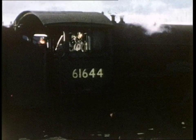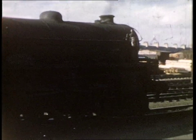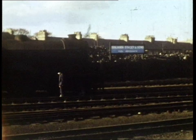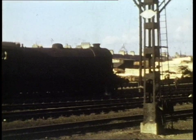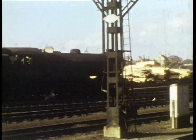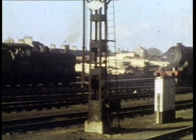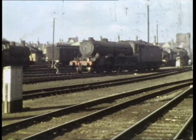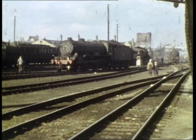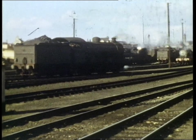B2 number 61644 Earlham Hall is next on shed, another B17 converted by Thompson. An inside-cylindered 4-6-0 B12 is seen on shed. Originally designed by S.D. Holden for the Great Eastern in 1911, the design was upgraded and more were built for the LNER under the auspices of Sir Nigel Gresley. As the B2 reverses away, one of the Holden J17 0-6-0s appears. This is followed by one of Hill's larger Class J20s, the largest Great Eastern freight engines.